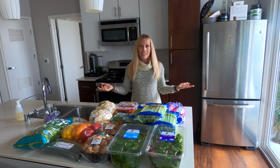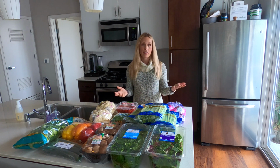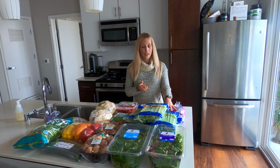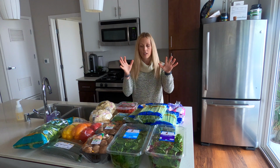Obviously you guys know other ways to eat sweet potatoes. There's lots of ways to do it. And they're amazing mashed as well. Lots of different antioxidants. I like to just change up the colors of my sweet potatoes. So we've got some of those.